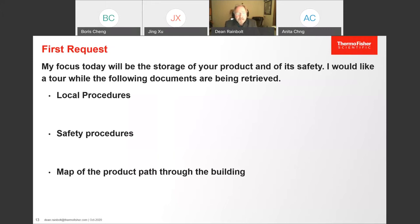And then I would like to see a map of the product path in the building. And I say this because if there's a possibility of this product becoming contaminated from the time it gets to the building, from the time it leaves the building, I'd like to see that and make sure that the proper steps have been taken to keep that product safe.